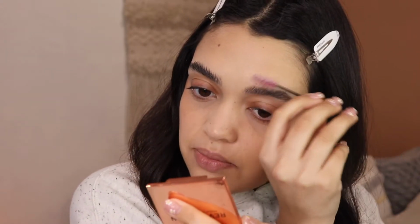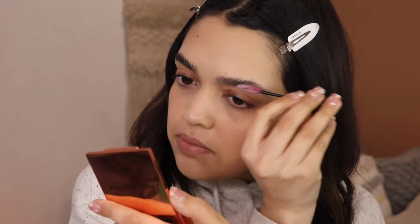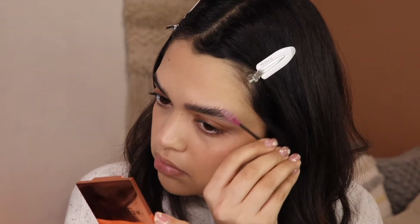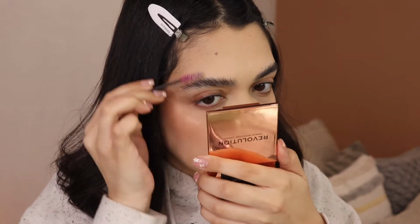Look at the difference. I love this product. It actually stays all day. It doesn't bring them down or anything, which is great, and it's only $7. It's really, really good. And you can even go buy the e.l.f. spoolie. That's $2. I'm just using this one because it's the one I usually use for these products. And that's how they look. I'm just gonna let them dry and go to my eyes and be right back.